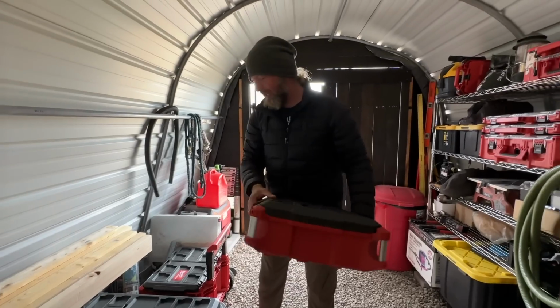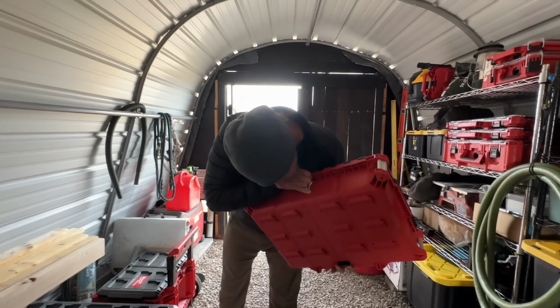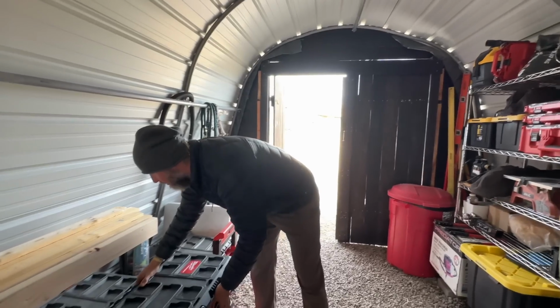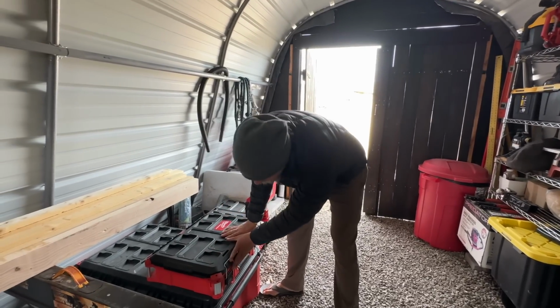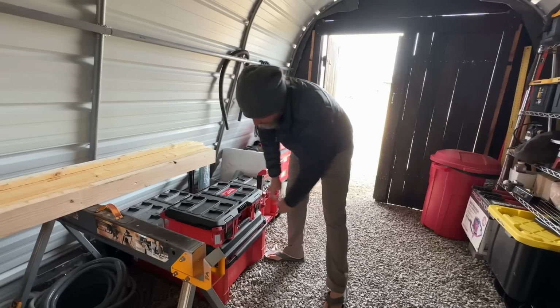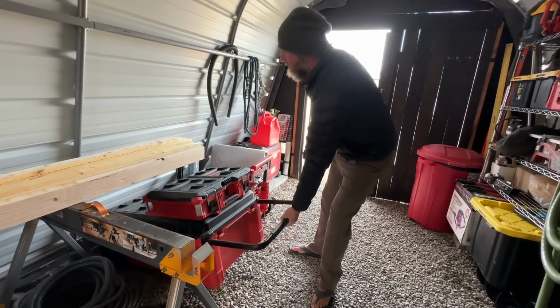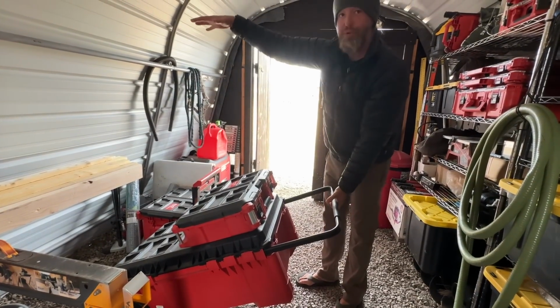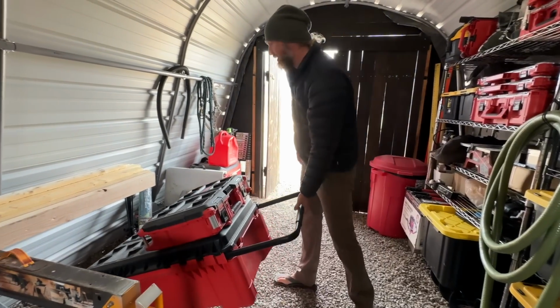All the Packouts have these connection points on the bottom. And so all you got to do is start it, push it, and now it's locked into place and it's not going to come off. And then this just rolls out. We can have stuff in here. We can stack multiple things on top of it, whatever we're working on.